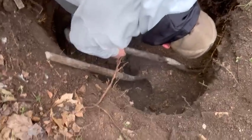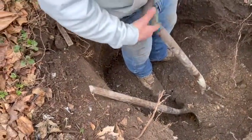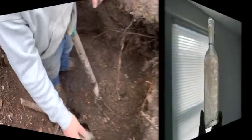Let me pull something. Yep, you go ahead and switch with Billy. There's something. That's not what I was talking about here. Is that what that is? That's an old flask. It's the same side.